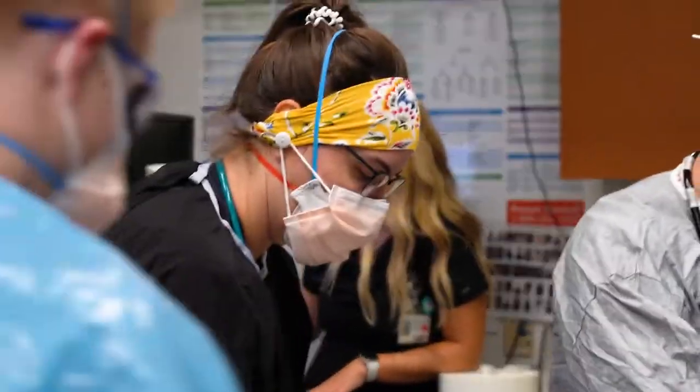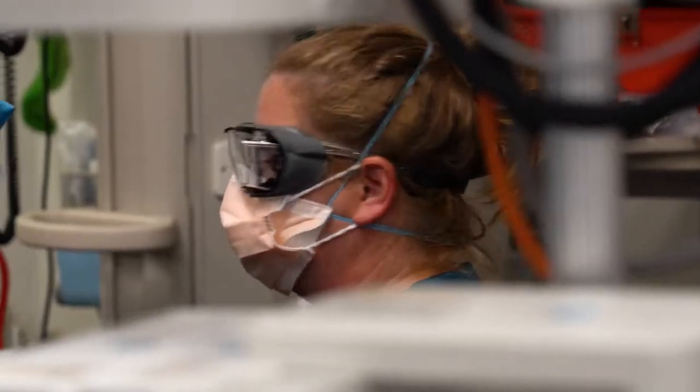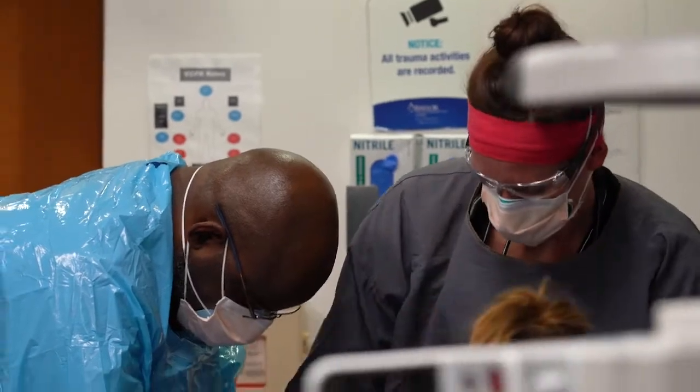And when you get penetrating trauma, a lot of them will wind up in the intensive care unit. And we get some blunt trauma up there too, but you're going to have very complex trauma patients.